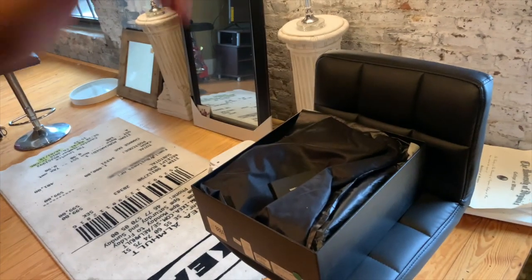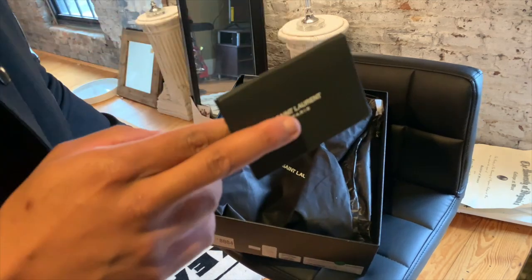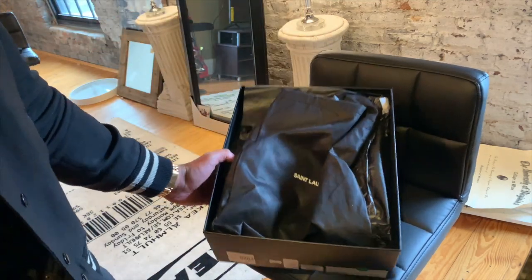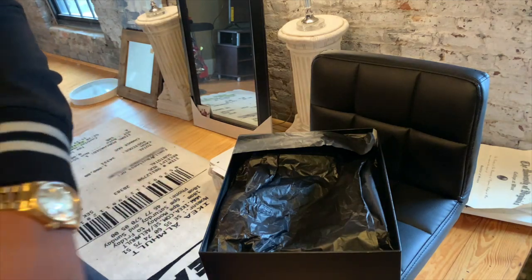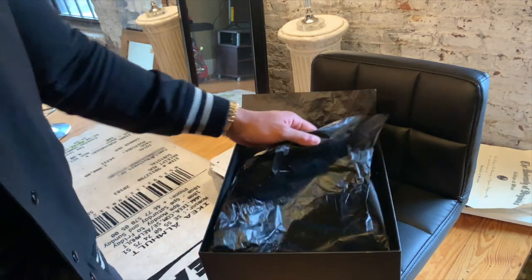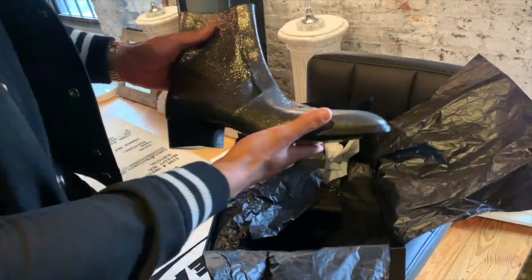When you open up your bag, what you're gonna see here is authentication cards and other things like that, and it details about the boot. You have your dust bags right here. These are really cool and neat tools, especially for when you travel a lot, to just throw your boots in there so they don't get frayed. And here you guys have it. Wow, these are lovely looking.